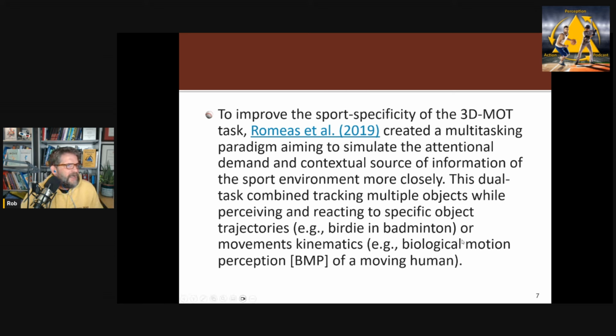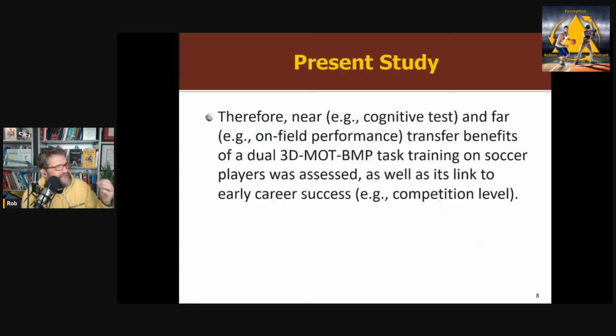Okay. So in the present study, they're going to look for near transfer of training to a different cognitive test, which you would expect if we're improving people's ability to focus their attention and selectively attend to certain objects, which is what multiple object tracking purports to do. We should get better on this other test. If the results of the previous study hold up, we should get better at on-field performance.